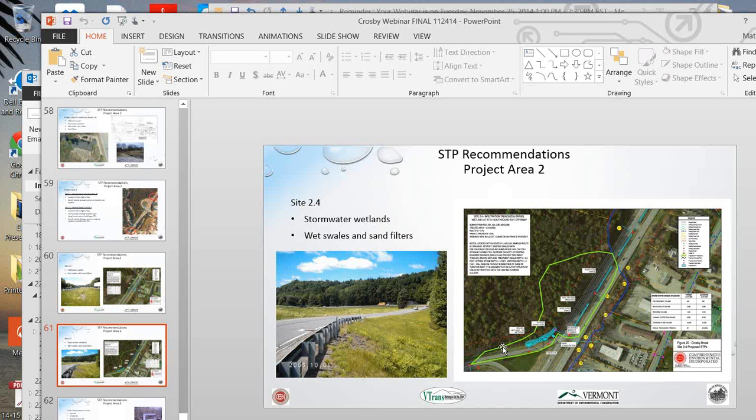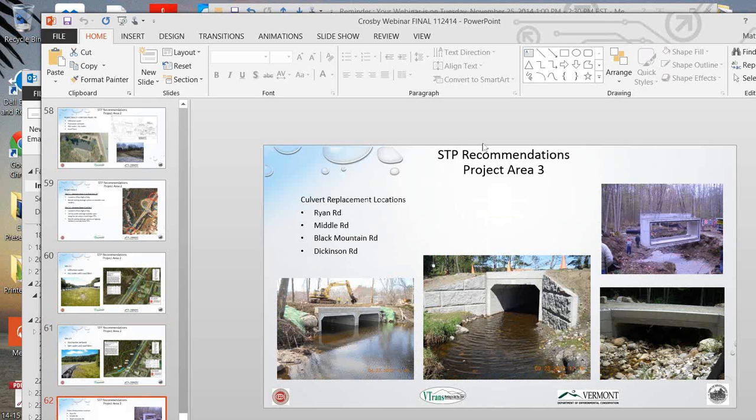And along the medians, we chose wet swales with sand filters because some of those swales seem to be a little bit more seasonally wet in that location. And you can see those directly discharge to the north branch of Crosby Brook, which kind of runs across a large culvert here and connects over to project area 2. So those had a pretty high impact on the sedimentation of Crosby Brook on the north branch.